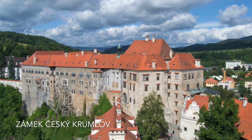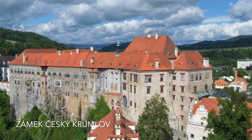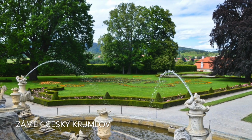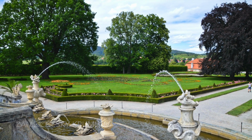Český Krumlov Castle and Gardens. Český Krumlov was founded in the 13th century. It is known for its charming historical atmosphere. The castle is a UNESCO World Heritage Site and was home to Czech noblemen such as the Rosenbergs. The castle is surrounded by beautiful gardens that are worth a visit.